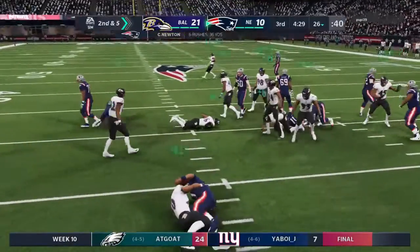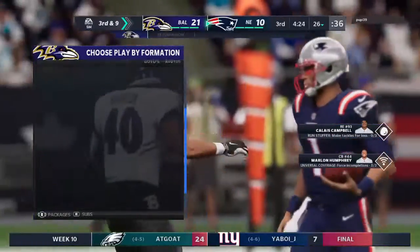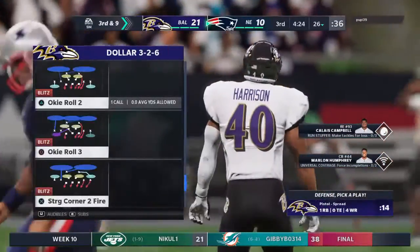And he's going to lose yards. They take him down at the 26. That second down play nets a -4.